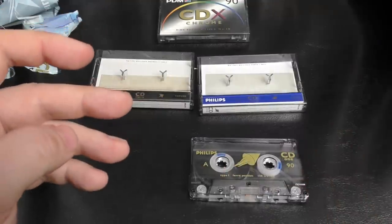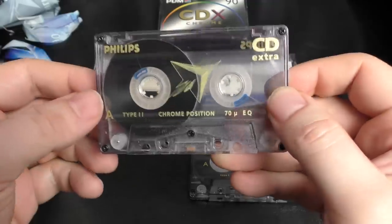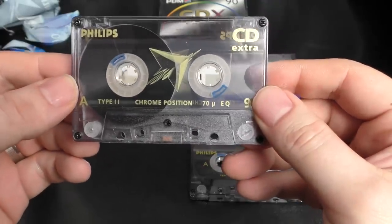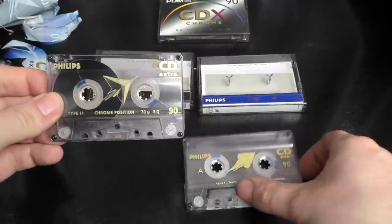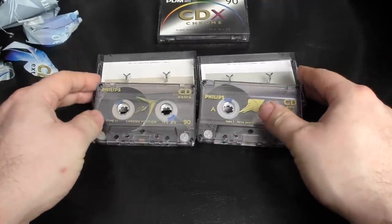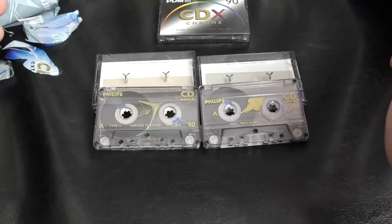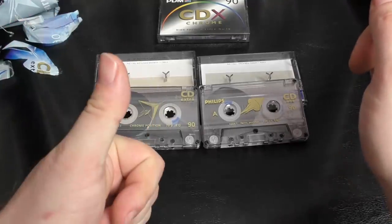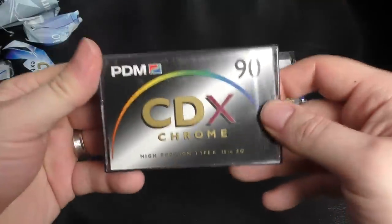Let's have a sniff. Oh yeah, that's got the waxy crayony smell. So this one smells like a pure chrome, which makes me think pure chrome at this time, there's going to be really two manufacturers, BASF or SKC. Now, go back to the PDM.